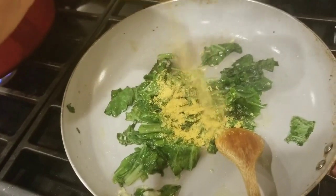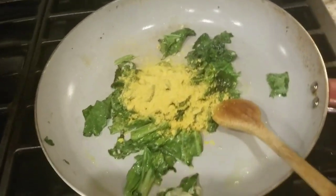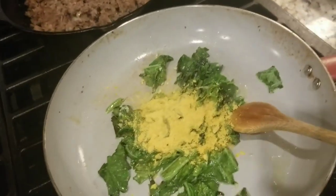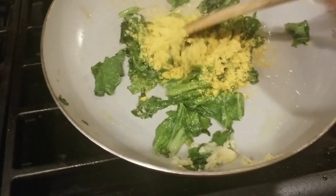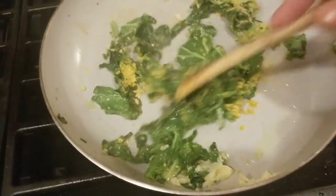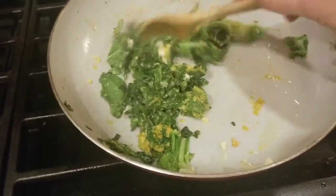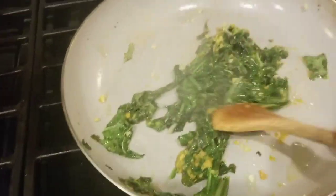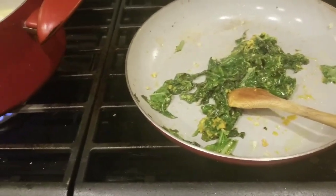So I know a lot of vegans make cheese sauce with nutritional yeast. Gives it a cheesy, nutty flavor. I don't know about cheese, but it is good. So these are my veggies. One of the farmers told me about this dish, I've been eating my collards, and I never ate them before.